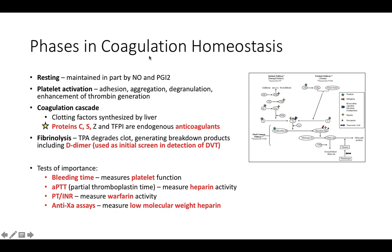So your phases in coagulation homeostasis. A couple important points here: protein C and S are endogenous anticoagulants. And then D-dimer, something that you'll talk a lot about next year, is used as an initial screen in the detection of DVT. And D-dimer is a breakdown product of fibrinolysis.